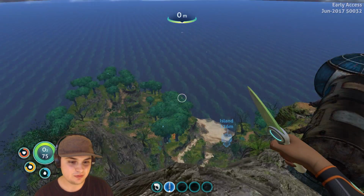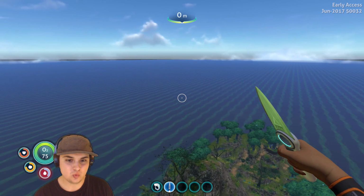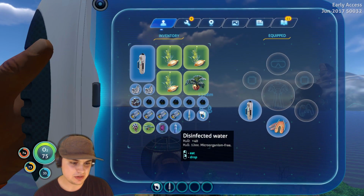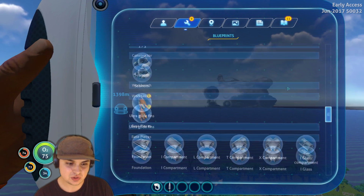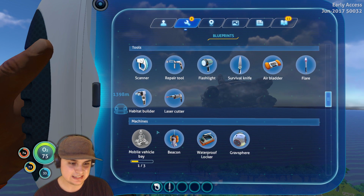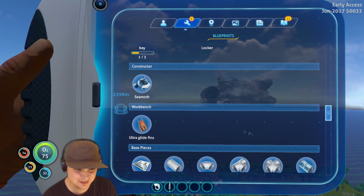In the last episode we found this base on this island. I'm trying to look way out there to see if I can see anything, but there's nothing. And I think we're doing good. We're doing well. Really what I want to start to try to get is this mobile vehicle bay, because I really think we need to get that in order to get one of those fast Sea Moths or whatever the heck you guys keep on telling me about.